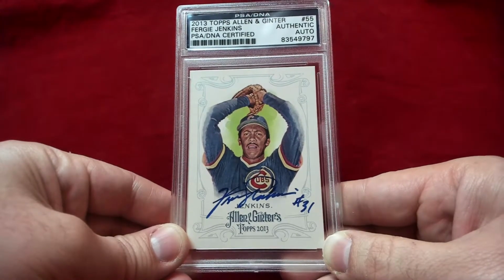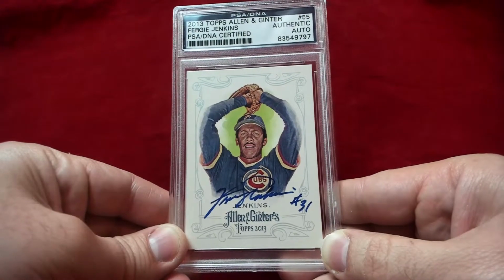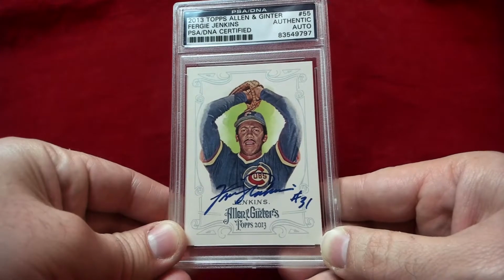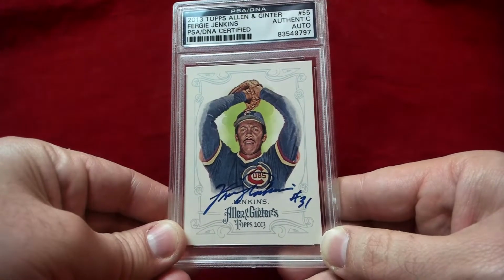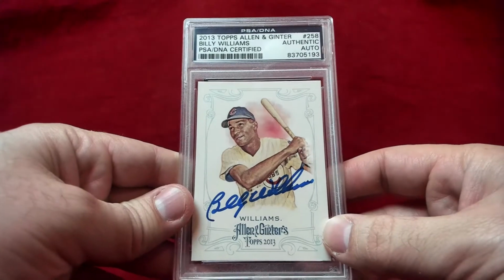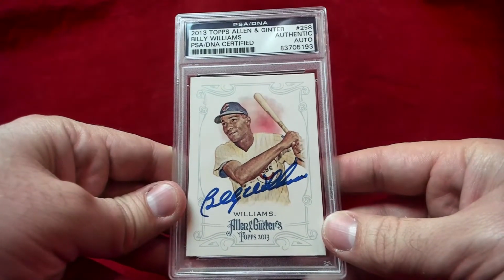complain. It would cost you probably 10 to 12 if you got a sale price just to get it slabbed, and obviously the full price to get it slabbed would be more like $20. Not to mention you'd have to buy the card and get it autographed, and I think he signs for a donation. So that's a cool pickup there. Definitely happy with that. The card that I was actually after was a 2013 Ginter signed by Billy Williams. So that's very cool. Very happy to have that one in the collection.